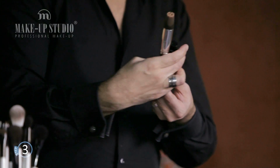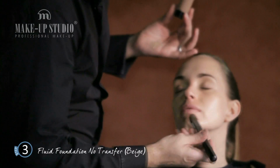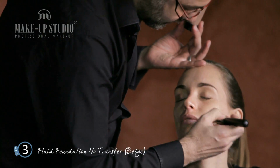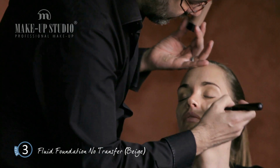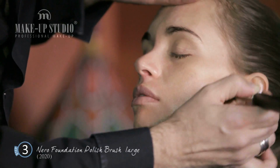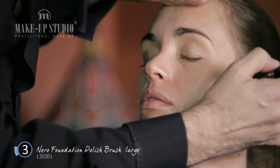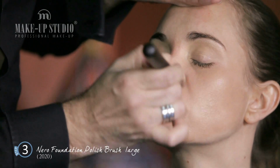For this day makeup, a natural base is indispensable. The fluid foundation no transfer is smudge proof and semi-transparent. By applying the foundation with the foundation polish brush, the product is divided evenly over the face. Put a little bit of foundation on your hand and then use the brush to apply the foundation onto the jawline.